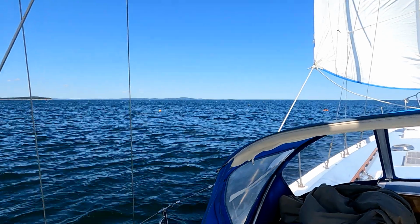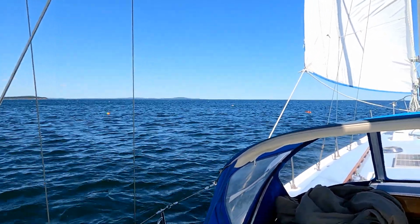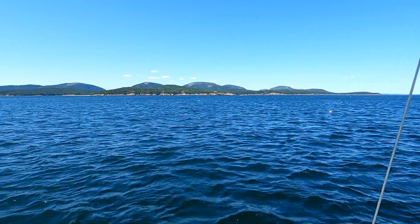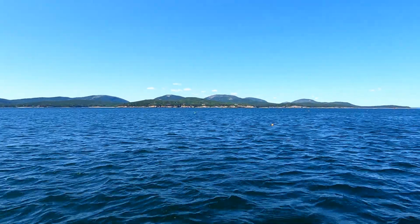Schoodic Peninsula is reasonably clear today. Tiniest bit hazy, but not bad. And the white pylon over there is East Bunker Ledge with Mount Desert Island in the background.